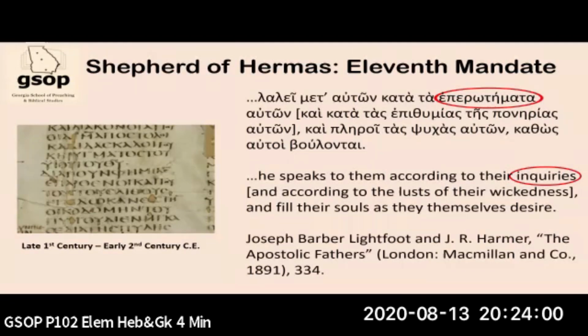You don't have to be a Greek scholar. I didn't try to translate this Greek. I just went online and did it, okay? So you can find the Greek, and there's the actual document, although that's probably not the passage itself. But there's the plural form, because it literally says he speaks to them according to their inquiries. And he's talking about, and according to the lust of their wickedness, and fill their souls as they themselves desire. And this is, of course, within the doctrine of Shepherd of Hermas. And like I said, you don't have to be a scholar per se. I found a lot of this online and I just verified it. And so here's a late 1st century, early 2nd century non-canonical church father reference to also being an inquiry and not a pledge.